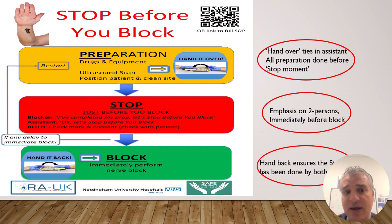Step 3, block. Only when the correct site is confirmed does the assistant hand the tray to the blocker. The blocker immediately performs the block, and any delay between handing back the tray or performing the block should require the blocker and the assistant to restart the stop before you block process at step 1. And this should ensure that the blocker will hand back the tray to the assistant.